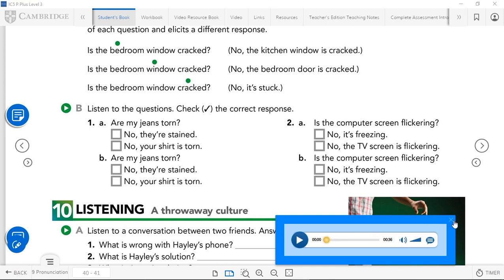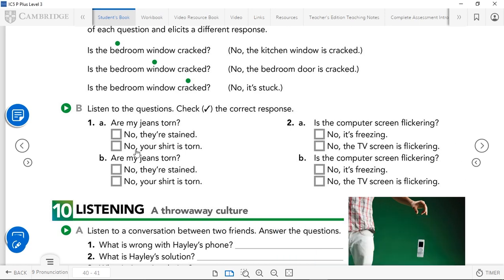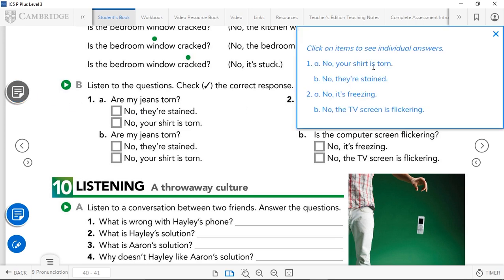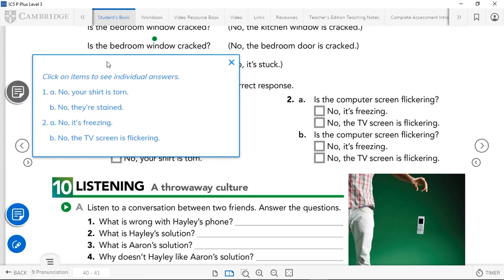Really interesting. Remember, if you need to listen again, just go back on the video to listen to it one more time. But if you got it first try, let's check. So, are my jeans torn? No, your shirt is torn. And are my jeans torn? No, they are stained. Okay, number 2.